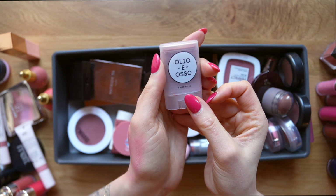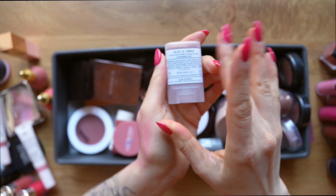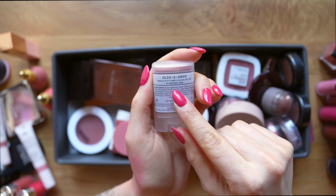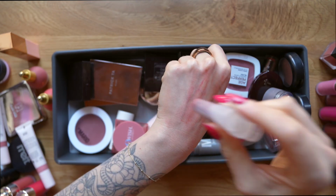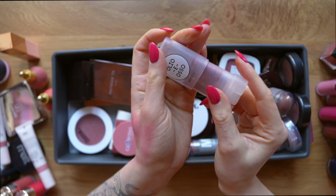This is the Oleo E Oso blush. This is like a very natural blush formula, like literally in the ingredients. I don't love this formula at all. It kind of barely shows up, so I'm gonna get rid of her.